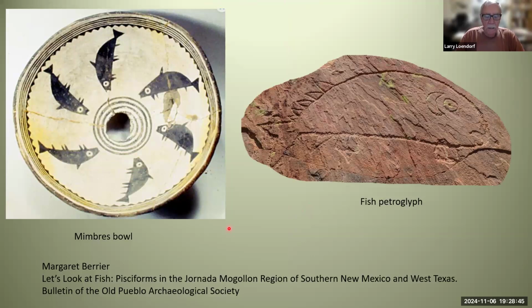Here's an example. This is a Mimbres bowl. If you don't know the Mimbres painted pottery, they have all these different images inside bowls. You see a fish petroglyph here, and you can see that it's quite a lot like the fish inside the bowl. Here's a good article on this if you're interested in taking it a little further. From a perspective of relative dating, you could look at this fish on the rock and suggest that it's going to be the same age as this fish in this bowl. In that way, it's instructive, but I'm going to show you in a few minutes that it doesn't work all that well as we might like to think.